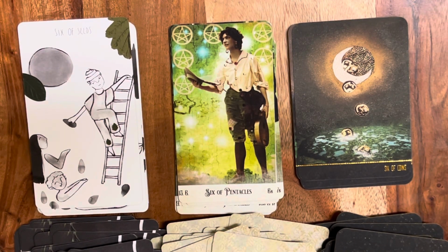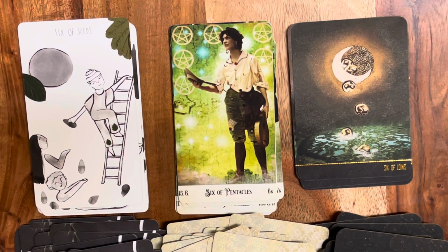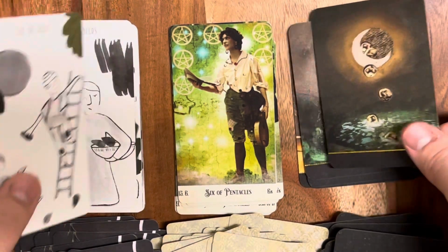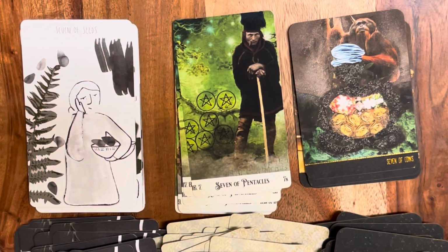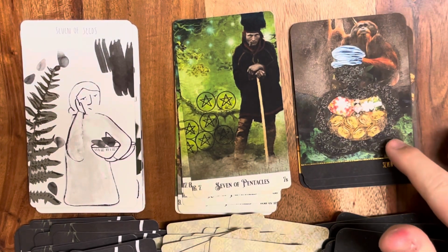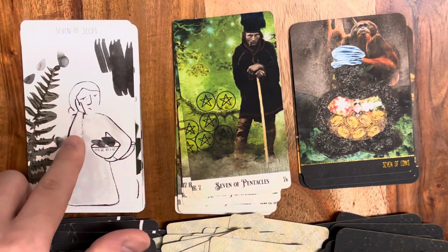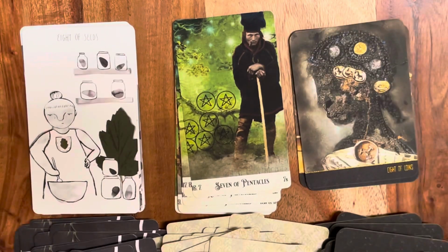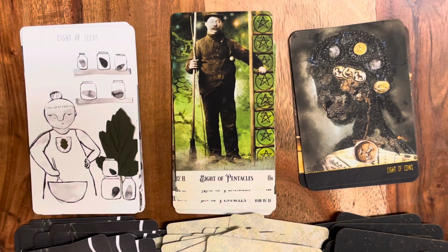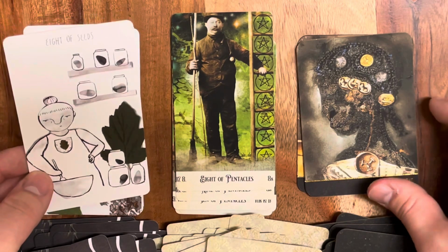So this is the Six of Pentacles. This is really striking. This is the Seven of Pentacles. This is giving more of a Nine of Pentacles energy. She definitely doesn't look like she's having a good crop this season. Eight of Pentacles. She's working, at least visually, the hardest.